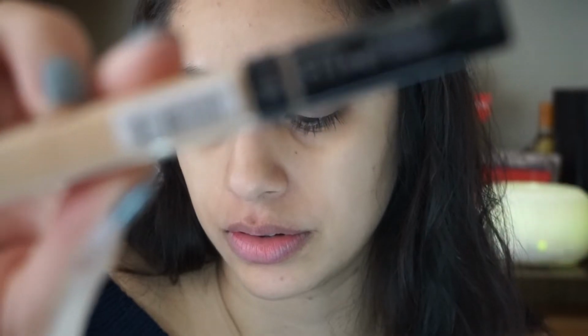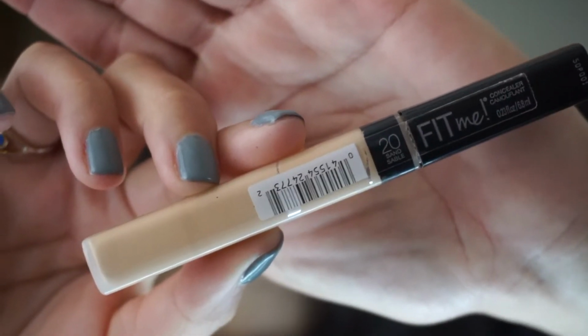Okay, so let's prime the lids. I'm gonna use the Maybelline Fit Me Concealer in the shade Sand Sable. I literally can't talk today. There we go. Focus. All right, I'm gonna use that on my lids to prime.